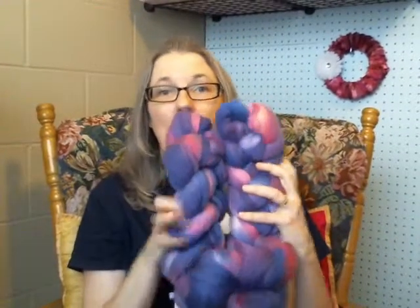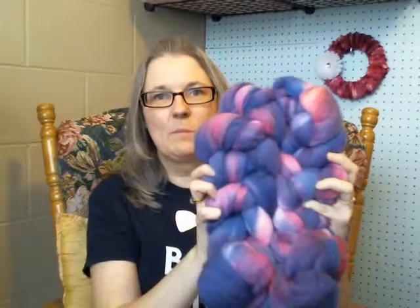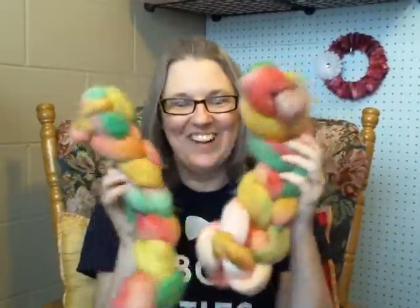And also we have Birds of a Feather done in Paul Worth. Paul Worth is my favorite fiber to spin. This is pinks and purples and blues. It's pretty accurate there. And then the last one I have is my favorite, and it is motel curtains. Ah, motel curtains.